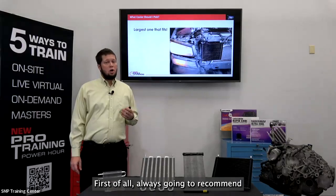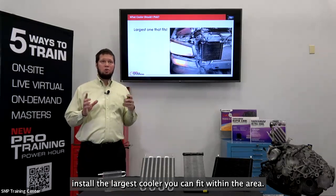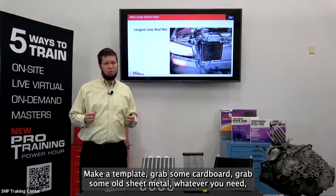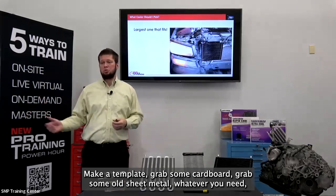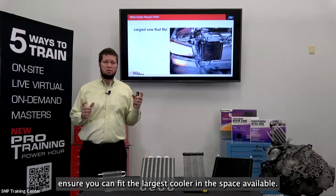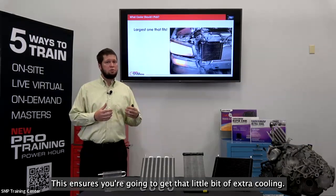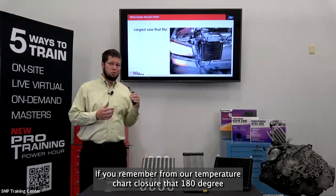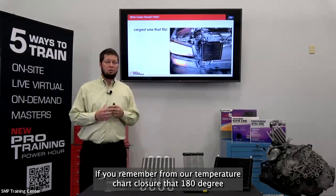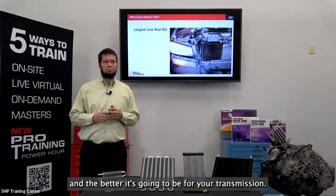First of all, always going to recommend install the largest cooler you can fit within the area. Make a template, grab some cardboard, grab some old sheet metal, whatever you need. Ensure you can fit the largest cooler in the space available. This ensures you're going to get that little bit of extra cooling. If you remember from our temperature chart, the closer to that 180 degree you can get, the longer that fluid's going to last and the better it's going to be for your transmission.